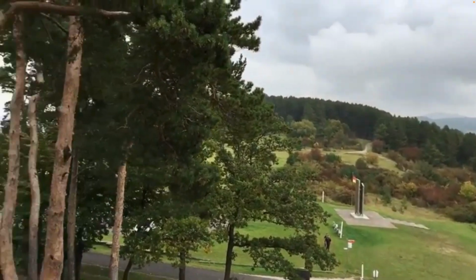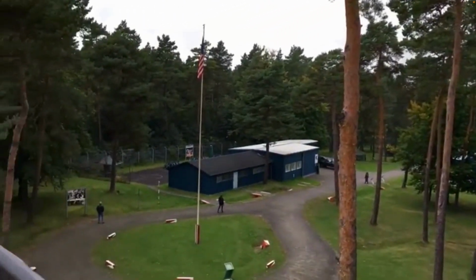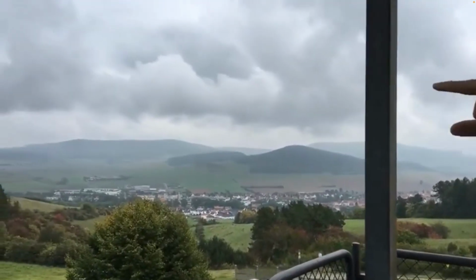Very quiet. You may recognize this factory right in front of that hill.